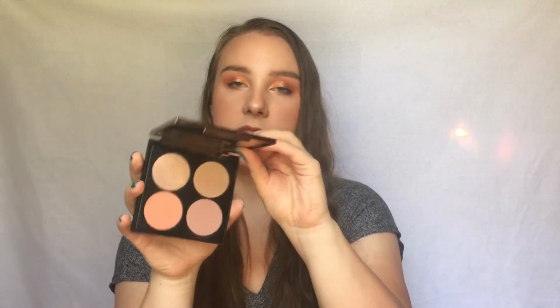Now the new products I'm going to be rolling in. First is this face palette from Makeup Geek. This is the Fair Lady face palette, and they have these palettes in all different shade ranges. It goes from like fair to deep, so that's really good, and I haven't gotten much use out of this at all. I don't think I've even used it once, so I'm really excited to get some more use out of this.